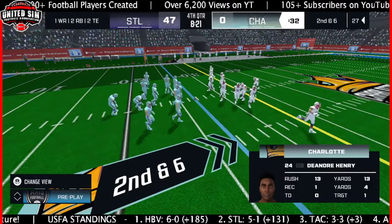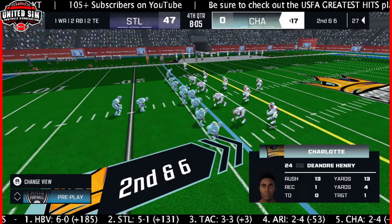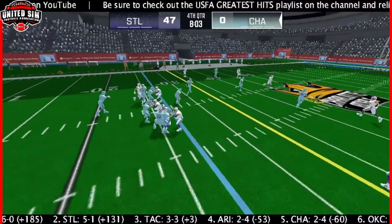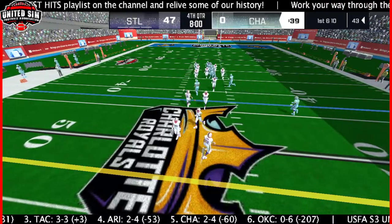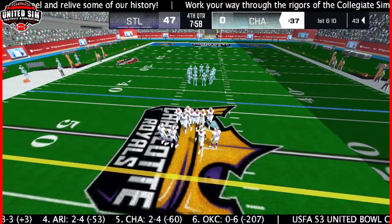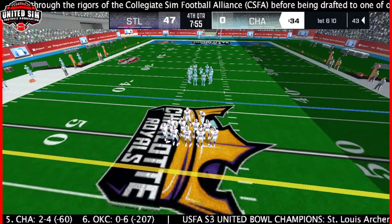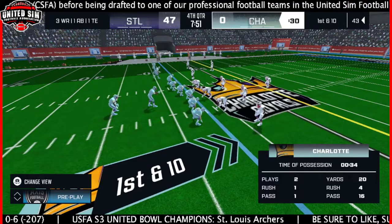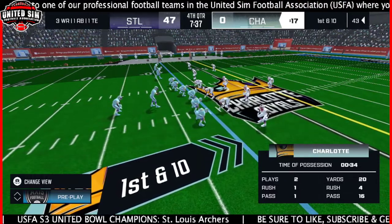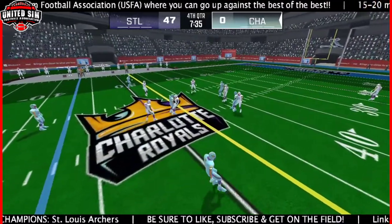Second down for the home team. Hike. Fakes the handoff. Number 88 pulls it in. That'll bring up a fresh set of downs. First down. Hike. Number 5 steps back into the pocket. He can't make the catch.